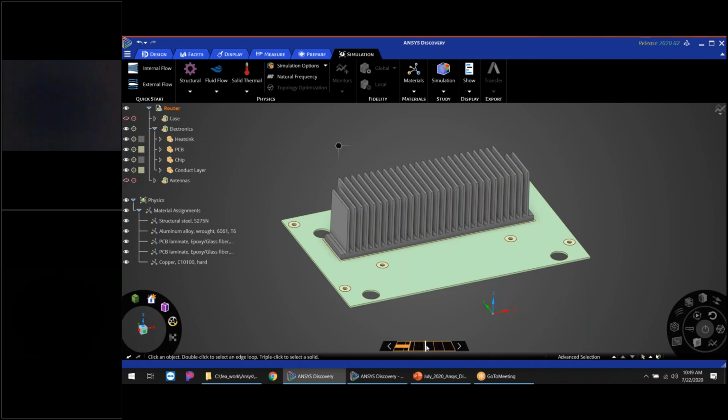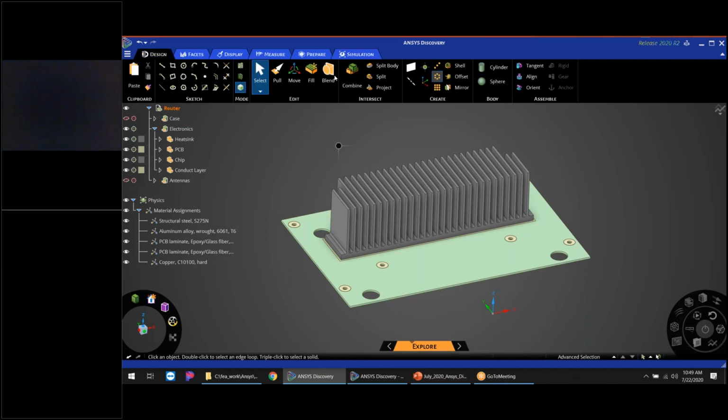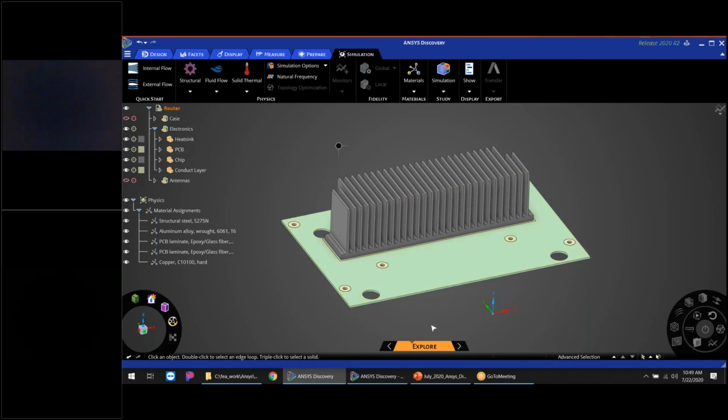By default, as I opened up Discovery, I have come into the explore stage. If I were to lean to the left, I've got my model stage. And if I lean to the right, I've got my analyze stage. If I were to go to model, all it's really going to do is bring me back to my design tab, which has all of my SpaceClaim capability, my geometry capabilities. But I don't really need to do that right now. What I'm interested in doing is looking at what the temperature profile is on this.